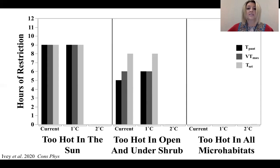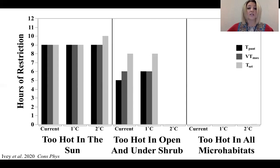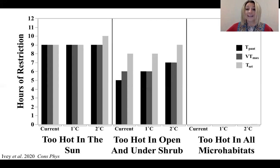But at a 2 degrees Celsius increase, this is where we start to see change. At a 2 degrees Celsius increase, they only have 2 hours out of the day to utilize being out in the open sun that will be within their preferred body temperature range. They're also losing more hours of the day that they can spend above ground, forcing them to be within the burrow systems because temperatures are surpassing not only that preferred body temperature, but the panting threshold. And at a 2 degrees Celsius increase, they lose 1 hour out of their entire day where not even the burrow systems are offering temperatures within their preferred body temperature range.